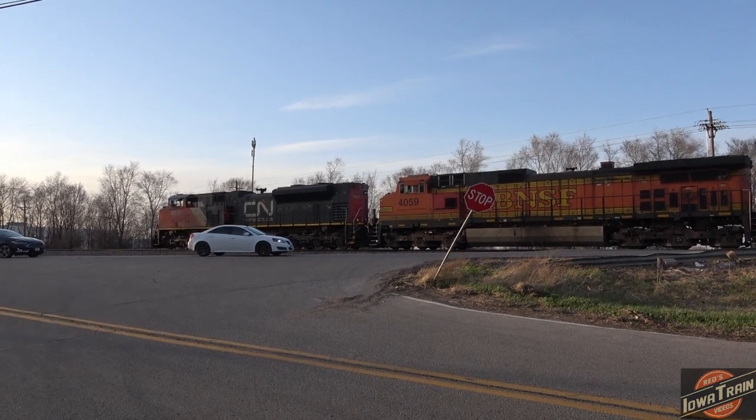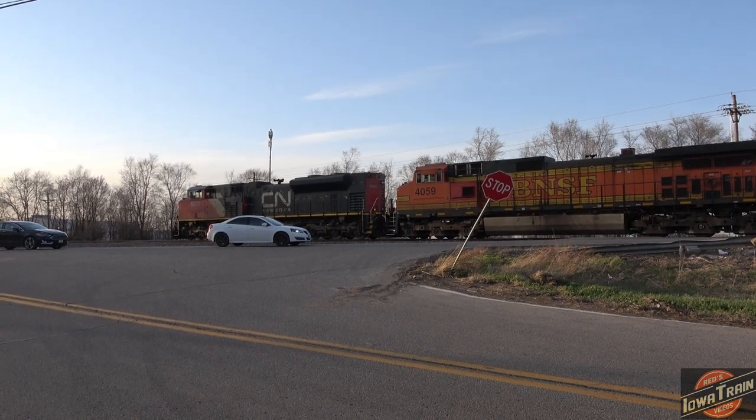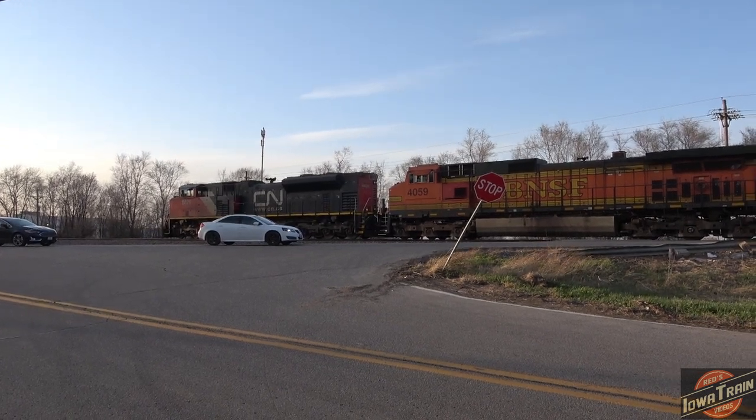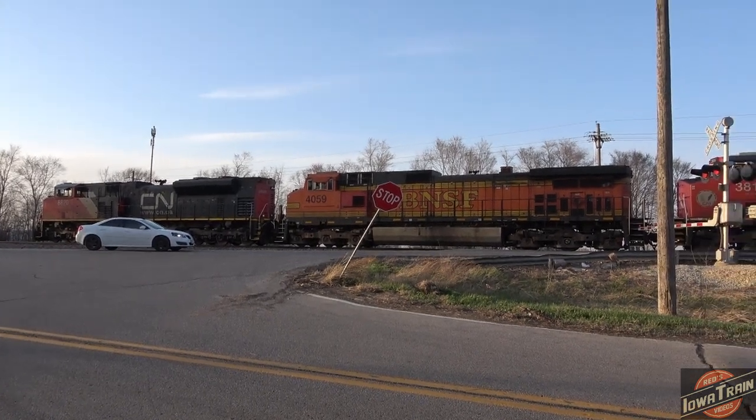Yeah, he said set and center in the 8820, so that must mean the conductor's still back there doing some work.